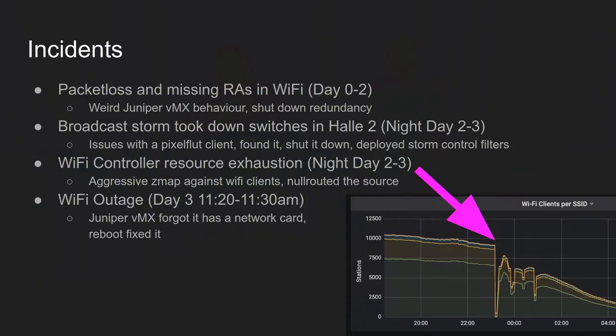We had a few incidents this year we'd like to talk about. First off, I'm not sure if any of you noticed, but we had quite a lot of packet loss and missing route advertisements in the Wi-Fi. This was caused by some weird Juniper VMX behavior. We couldn't figure out what it was, so we had them running in a redundant VRRP setup. We shut down one of them and then it worked, so, fuck redundancy.